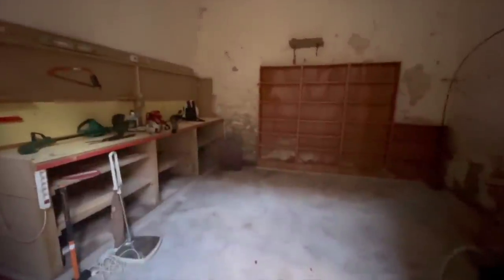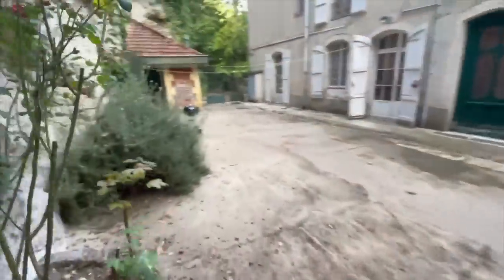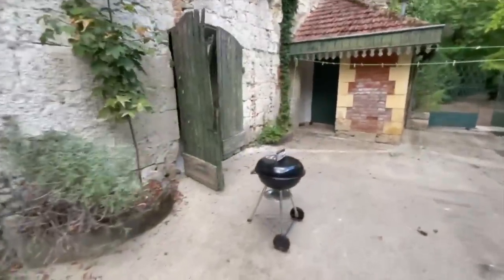This was originally the chapel, and it's carved into the cave. It's actually really cool in here, like temperature-wise, not only just cool, but like temperature cool. For now, we're storing like outdoor tools, but there was originally a chapel in here, which is pretty cool. Stop saying cool. Then over here, this little room was used as a bakery.